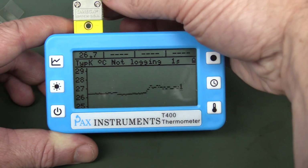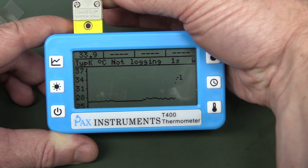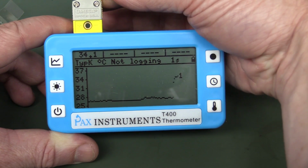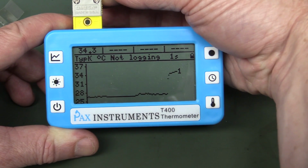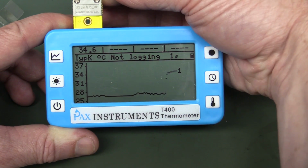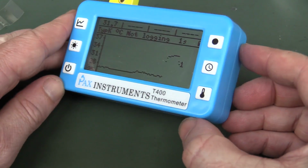But yeah, if I touch that, it's going to go up. Oh yeah, there we go. Hey, it's a dot mode. I would have liked to have seen that join the line there rather than just dot mode. Maybe you can set it up, but yeah, 4-channel temperature data logger, very, very handy.